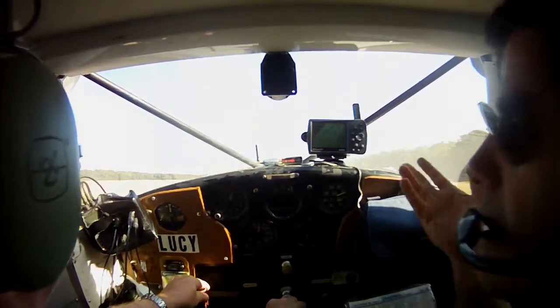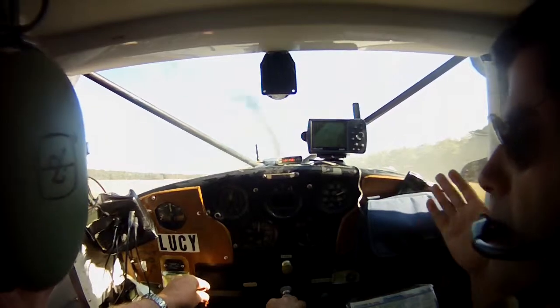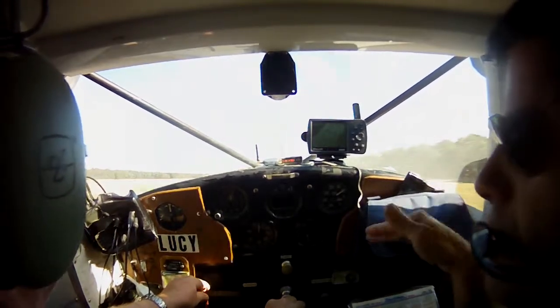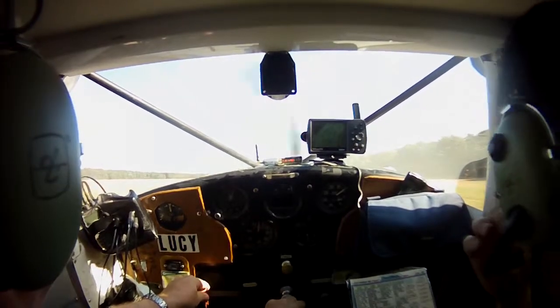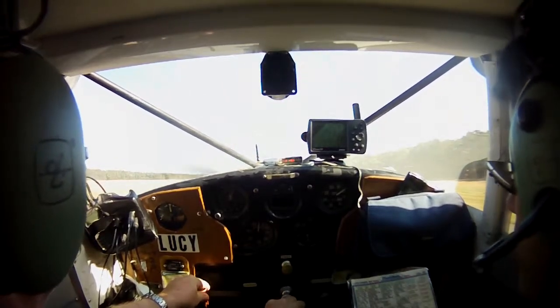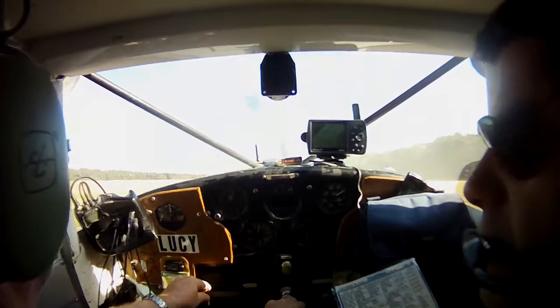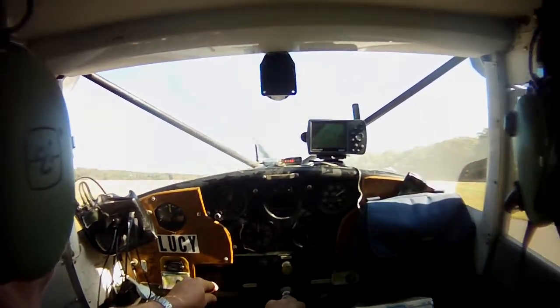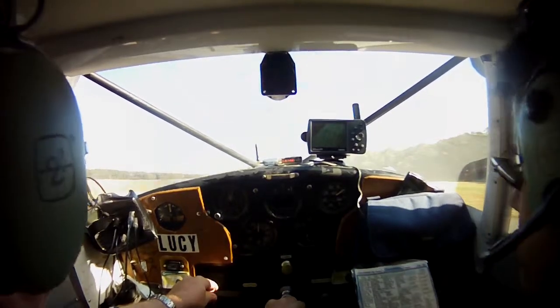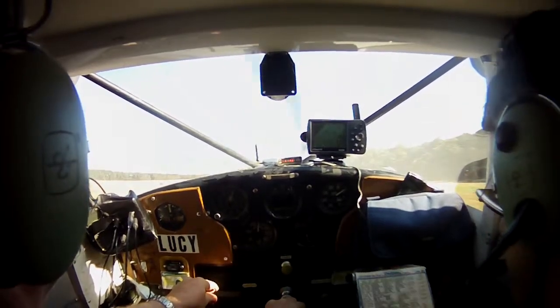Hopefully, we'll have a place where we can actually point the nose right towards the wind and reduce our ground speed on touchdown. If we have sufficient altitude, we're going to just maneuver like we did in Spadero and land on an open field or in an airport if we can reach.